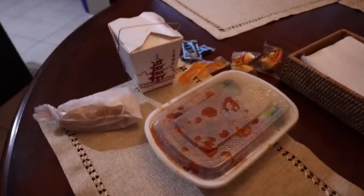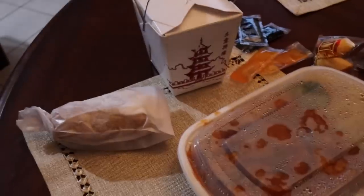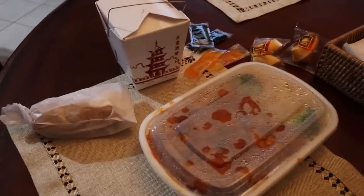I love how I go to the gym today and then Chad's like, ooh, I want Chinese for dinner. So here I am eating Chinese food. But you know what? Sometimes you just gotta live a little. Don't mind what I look like right now. I just finished self-tanning. Chad did my back. And I'm about to write my to-do list for tomorrow. And then Chad and I are going to watch our show, Blacklist. And then I'm going to go to bed.